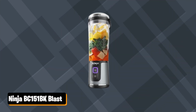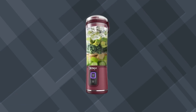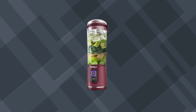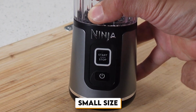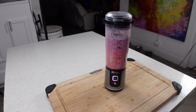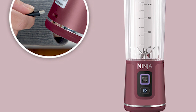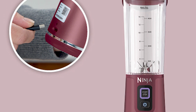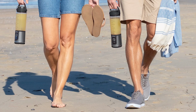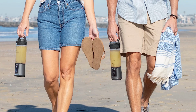Our second choice is the Ninja BN401 BK Blast, a compact and cordless blender designed for powerful on-the-go blending. Despite its small size, this blender delivers impressive performance, effortlessly crushing ice and blending frozen ingredients to create perfectly smooth drinks anywhere. With an 18 ounces capacity, it offers ample space for your favorite smoothies and shakes, while the easy-open sip lid and hinged carry handle make it convenient to take your drink on the go.